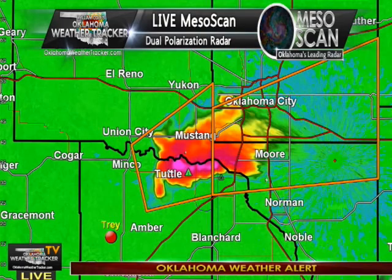This is a mesocyclone. Mesocyclones don't always produce tornadoes. Sometimes they'll produce big hail and wind and things like that. They don't always produce tornadoes, just like in northern Oklahoma earlier, that didn't produce a tornado. But these are fast changing weather conditions. It's happening right there over the Tuttle area. Let's zoom in on this a little bit closer. So Trey, I know you're still on it. Our storm tracker, Trey Smith, tell us where you are again and give us an update.